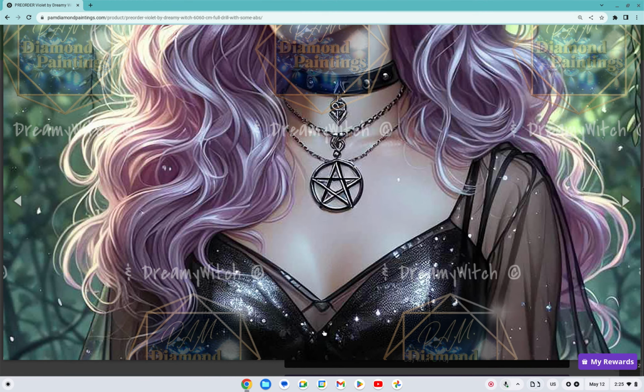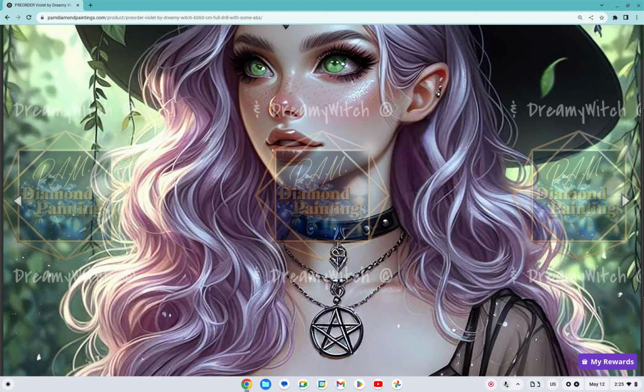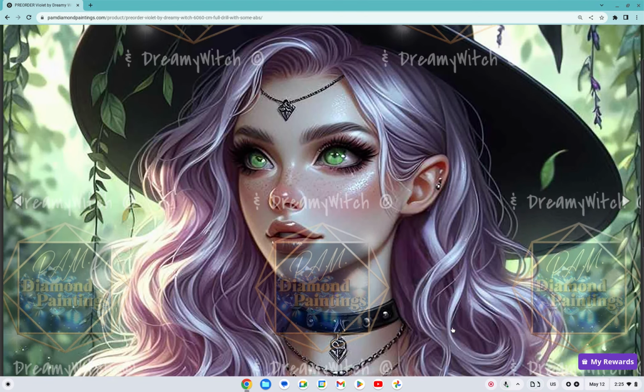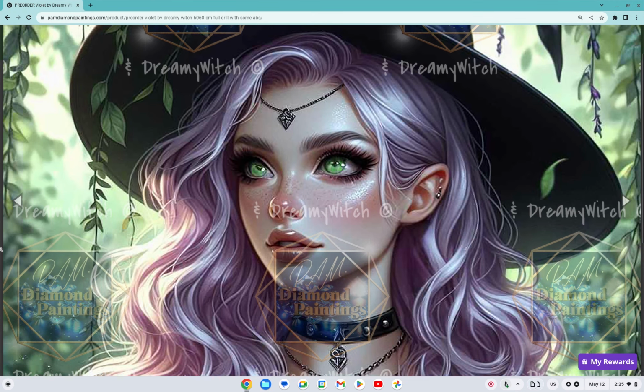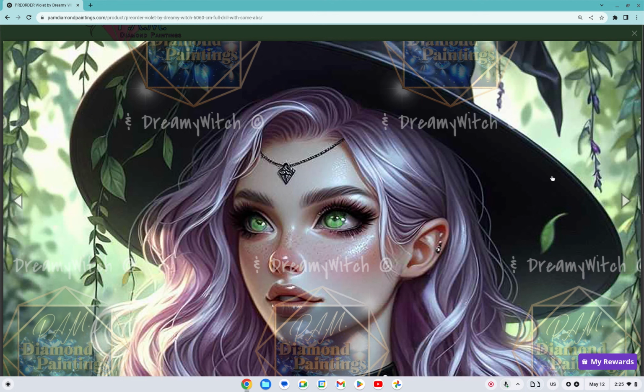Looks like she's wearing a leather top here with a sheer layer over the top. It's beautiful. And her hair, lovely. And her eyes, oh, guys. Love all these vines hanging down around her. She's stunning.